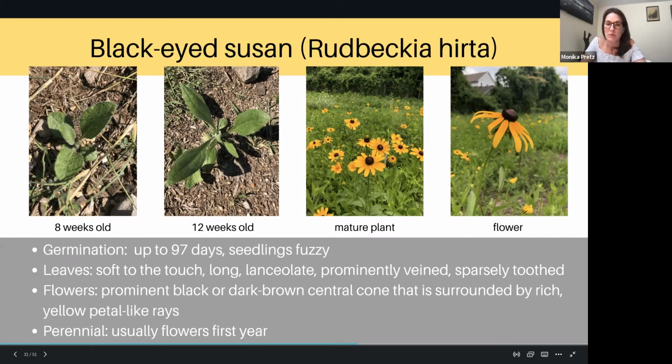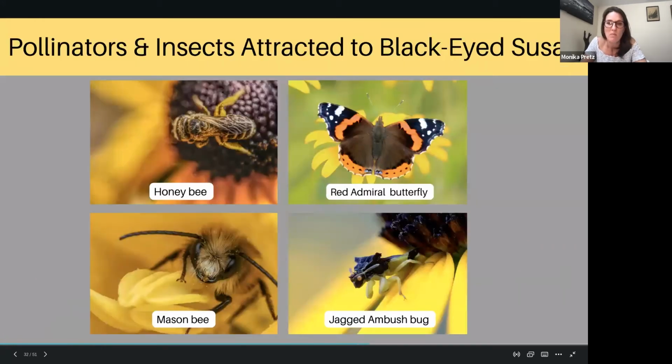Now, this is a perennial plant again, and this is one of the plants that flowers quite early, usually the first year, and it will flower from June through September, and it loves full sun. Next one, please. So Black-eyed Susan is absolutely loved among bees, honeybees, and mason bees.